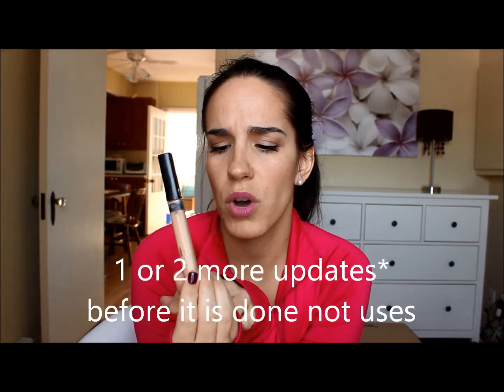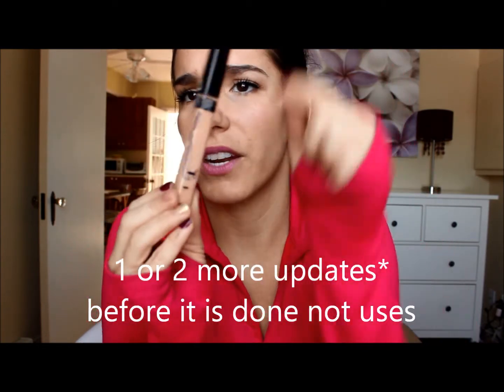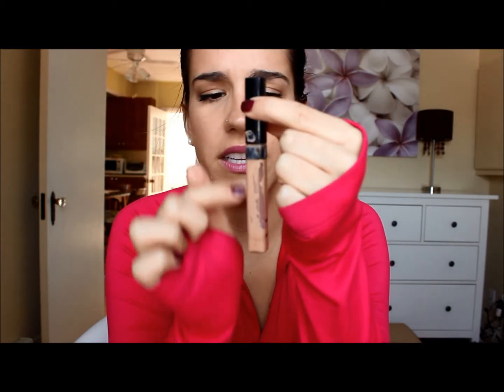So when I started with the Maybelline I was at this mark right there, and right now I am at that mark right there. So I used a little bit of it and there's really not that much left, maybe 1 or 2 uses more before this one is done. I know that it looks full right here, but there is really nothing in it. It's only a little bit on the sides that I'm going to scrape off afterwards, but there's really not that much left in this one.